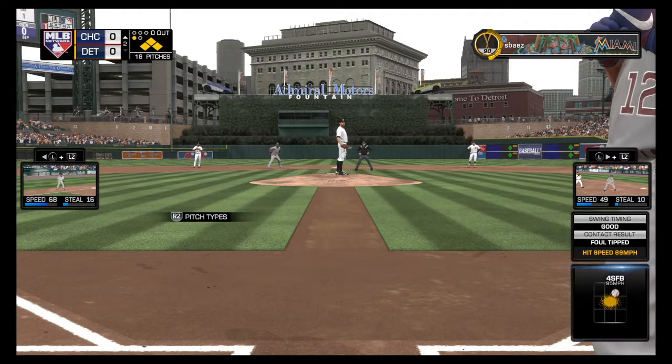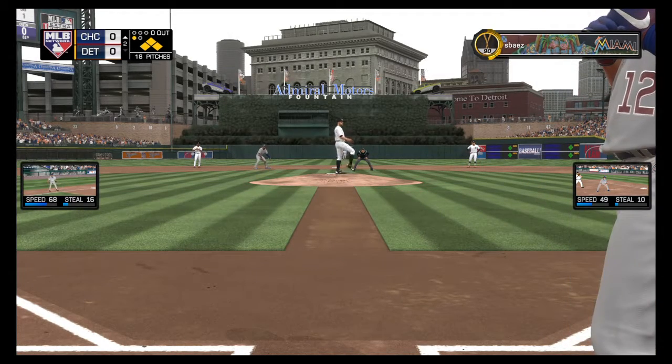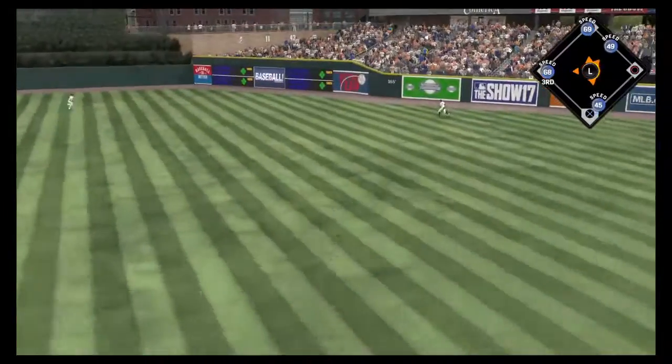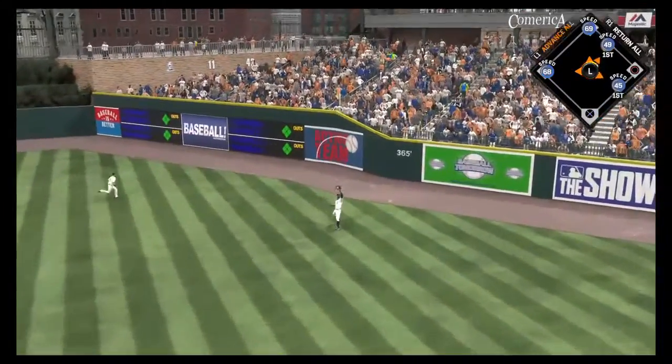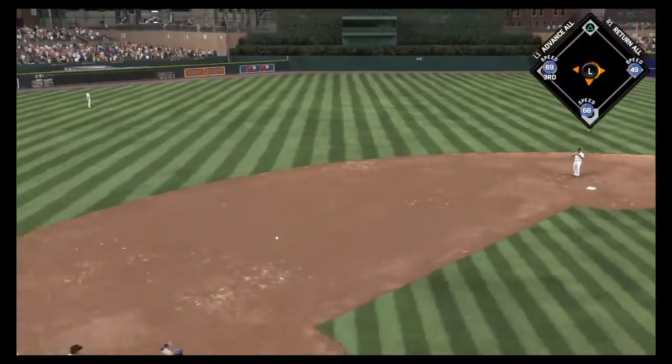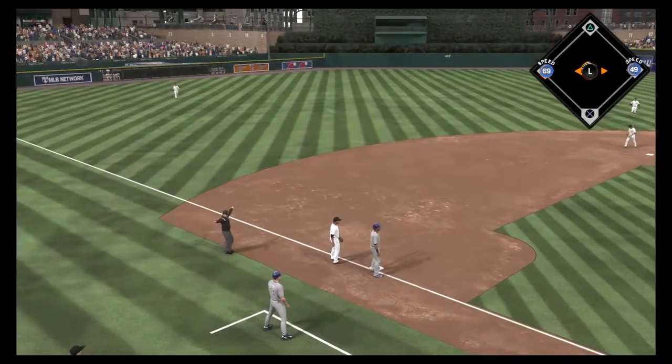Just got a piece of it as it's fouled back. Man, I tell you what, if I had a timeout and I went out there to talk to him, I'd say, look, we just got to minimize the damage. Bases loaded, no outs. We don't want them to blow the inning totally open. The catch is made deep in the alley, and here comes the runner from third. And he is in there.